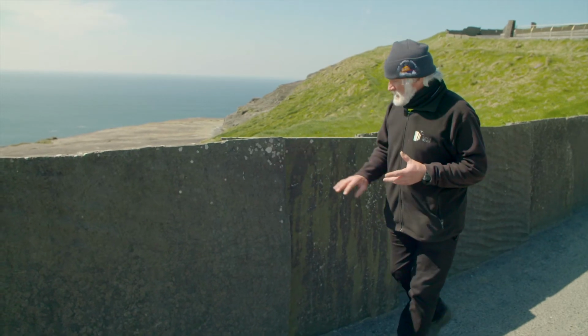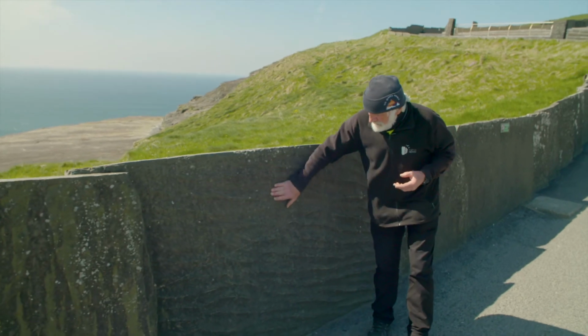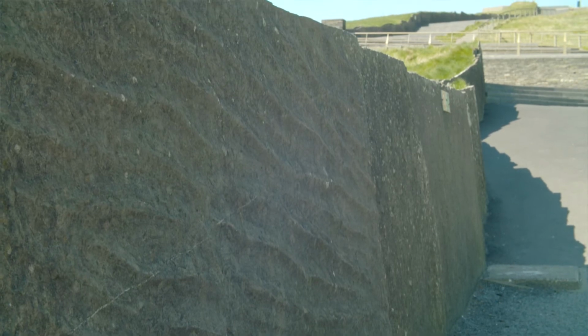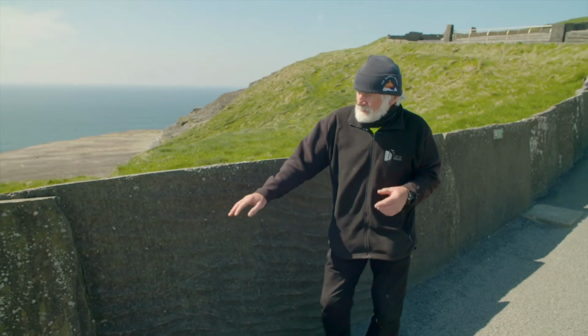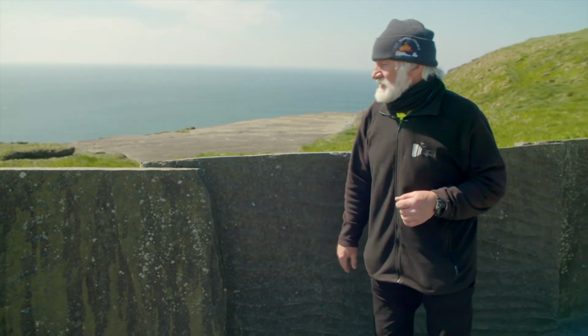That's the pattern on this, and this one here we've got a nice wavy pattern, like when you walk the beach, and sometimes you'll see little waves have created little humps on the sand, and it's here on this flagstone. And on this one here, calmer waters created this little pattern.